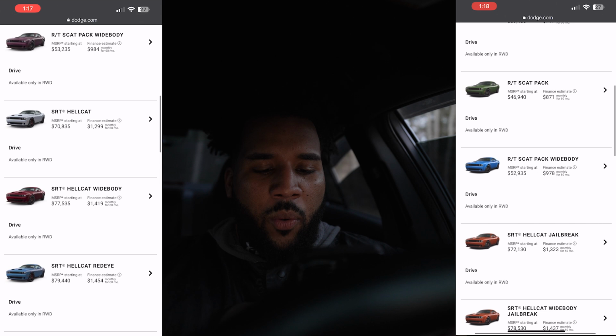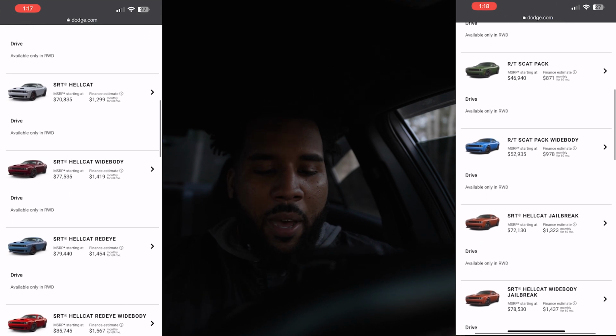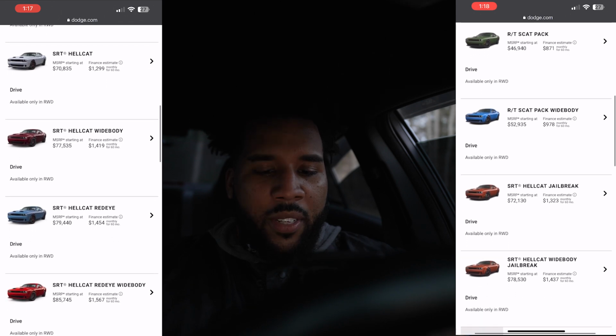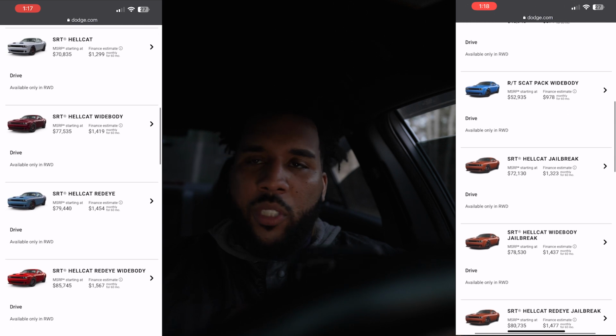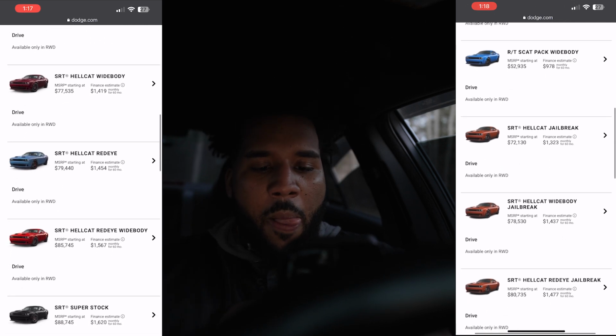In 2023, it's $72,130. So about $1,000 difference there, a little less than 1,000, whatever. But 23 is more expensive, unfortunately. And we talked about this: when it gets to the Hellcats, that's when it starts getting more expensive.